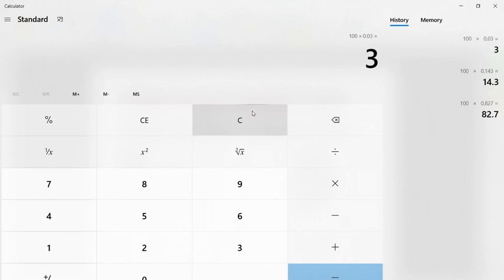So for Ethereum, I'm going to do the same thing. We have $100 times the signal for the dollar cost average, which is 53.6%, that equals $53.60. And as I said, it'll be different depending upon your total weekly allotment. So $53.60 is going to purchase Ethereum today.